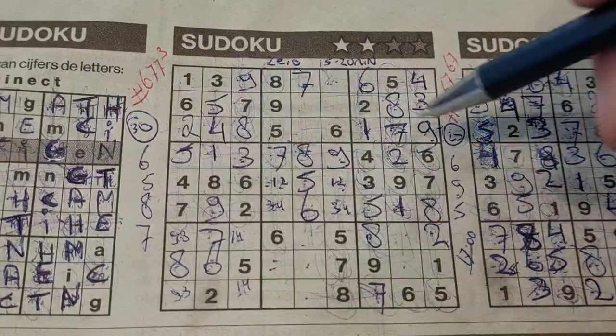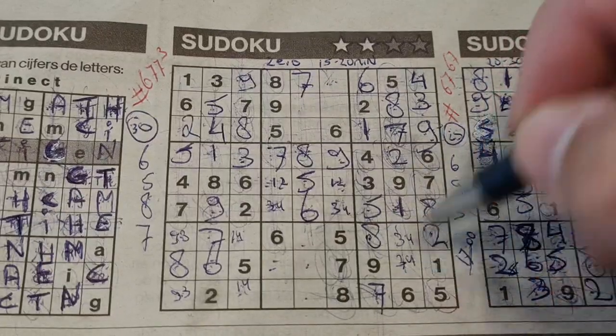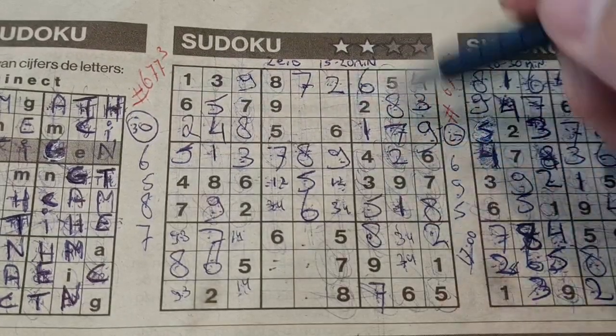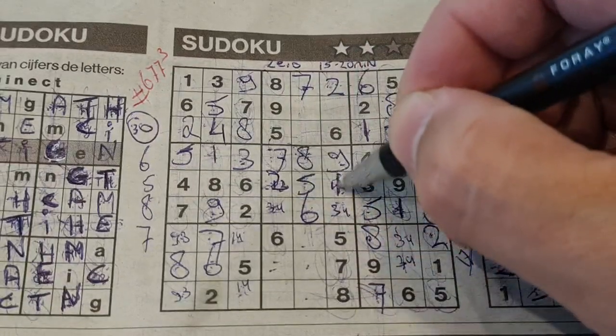Two missing numbers in this big square: 1, 2, 3 is missing, and the 4 is missing. A 3 and a 4. One box left in this row for number 1, the 2 is missing. 1 and 2. We have a 2 now in this column, no 2 there. 2 should be here, 1 goes there.